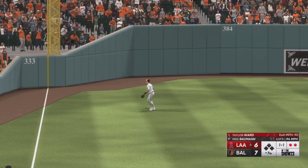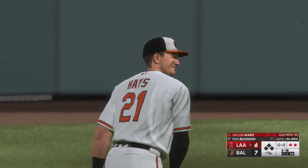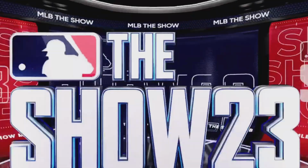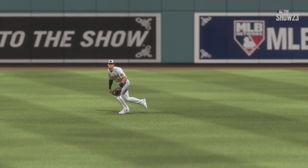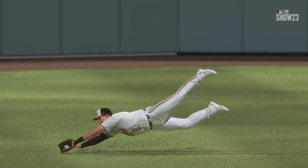Dives for it! Got it! Makes the play! You love to see when a guy's hungry to make a play. Right there, an excellent diving catch. You could absolutely tell he was all in tracking that ball down.